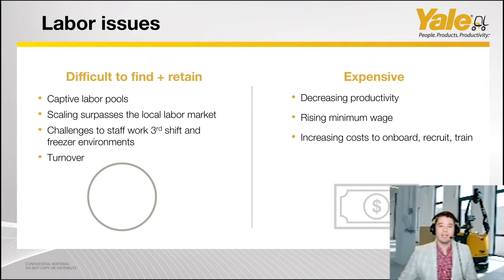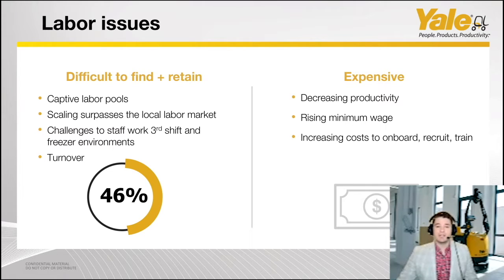Labor is now the shaky foundation, difficult to find, more difficult to retain and pay for, and it's not getting any better. Many of us have likely felt this pain. Captive labor pools, hiring the same local employees. Business needs to scale and will surpass the local labor market. This includes accounting for your seasoned employees that are about to retire. Challenges in finding labor to work, for example, third shift operations and freezer environments. And I'm curious what labor pains you're experiencing today. Turnover rates are increasing, now at 46%.